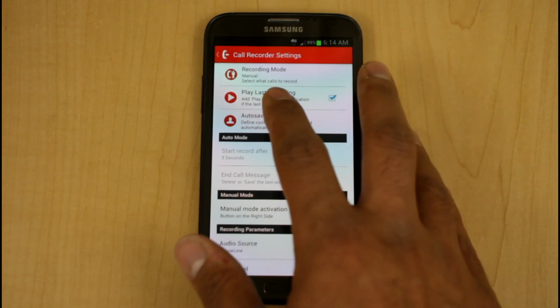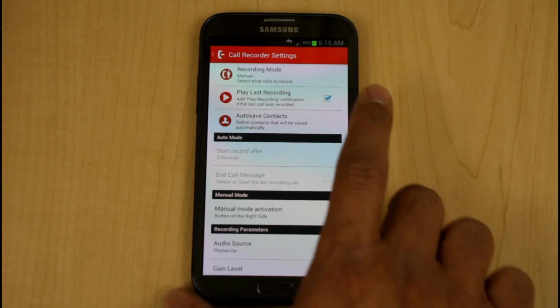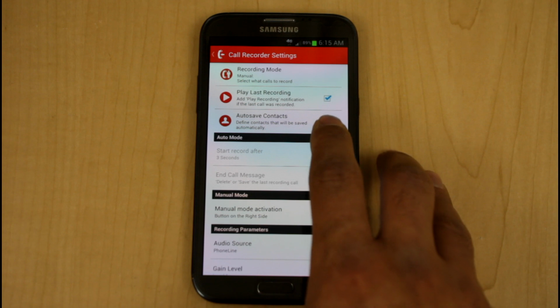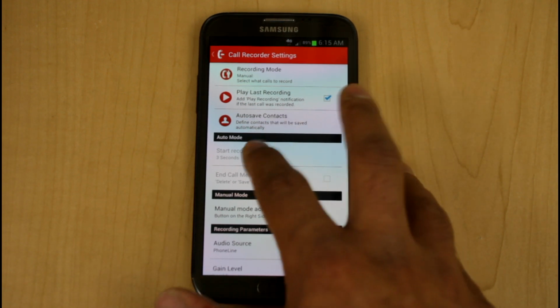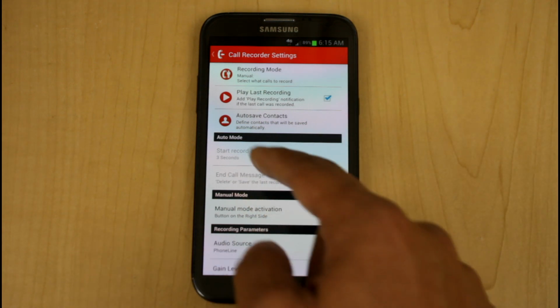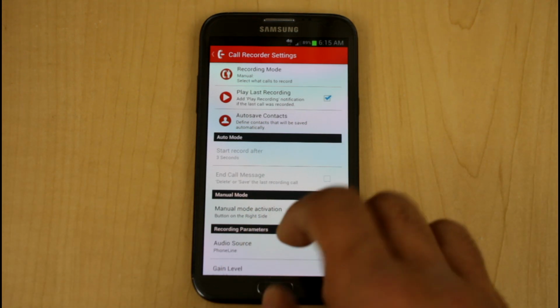The ability to get a notification to let you know if you want to play the last recorded conversation. Autosave Contacts, this is where you'll be able to sync it to contact information. Auto mode, if you turn it on, you'll be able to set it up and set a delay. Obviously, the phone calls don't automatically start. There's always a set time delay.